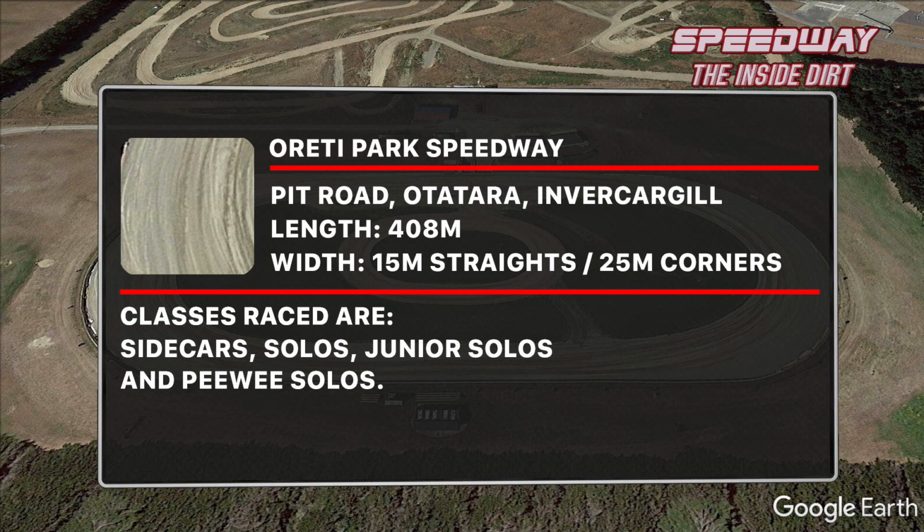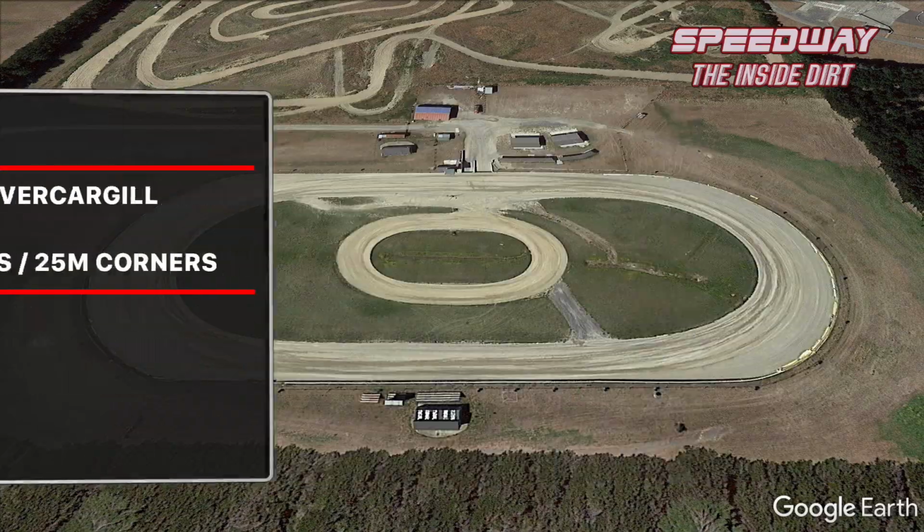Areti Park Speedway is located on Pitt Road, Otaratara in Invercargill. The track length is 408 metres, with a width of 15 metres on the straights and 25 metres in the corners, with a lime and crusher dust track surface.